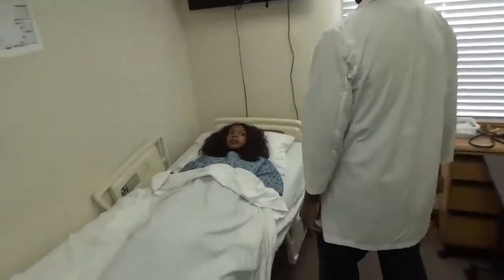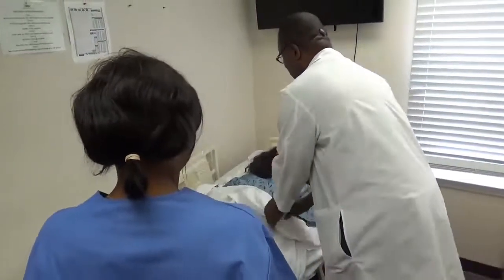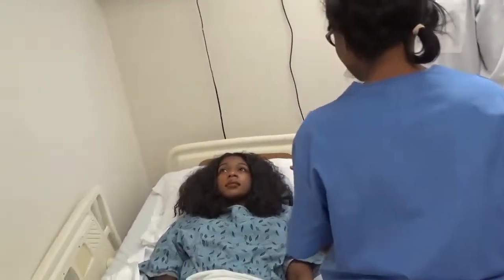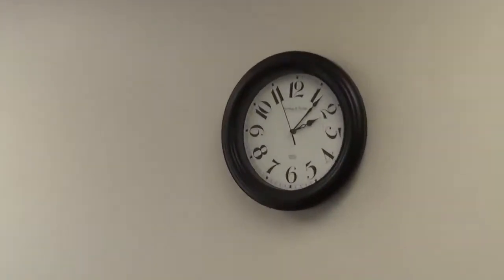Next, we're going to demonstrate counting respiration. Miss Jenny, next I'm going to check your respiration. Okay. So the student will watch the test, and the examiner will watch the test. When you feel that you can count, so for example, that's one, that's two, then you look at the clock and let the examiner know when you want to start.